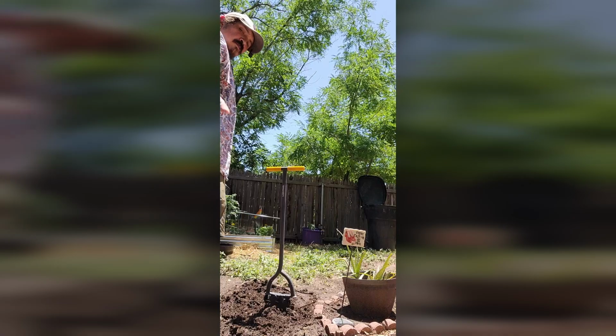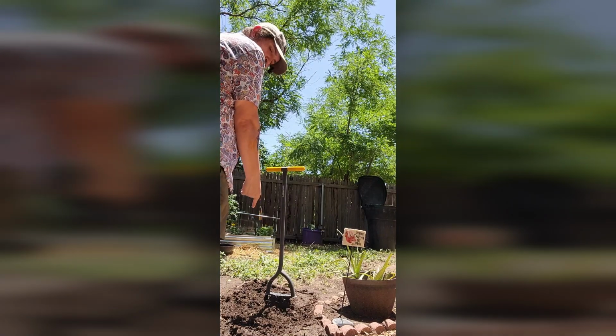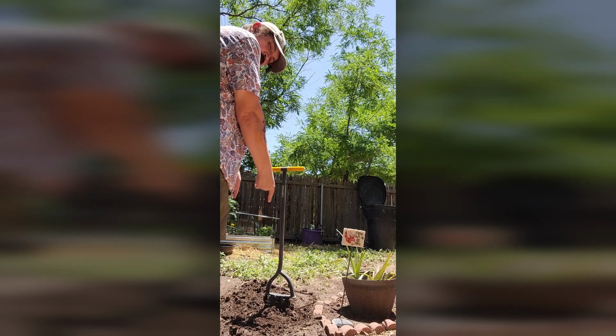I'm plugging a hole. I'm going to plug my old fire pit that's over there. We're going to carry some dirt from here to there.